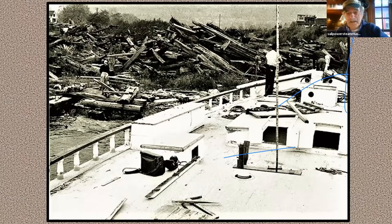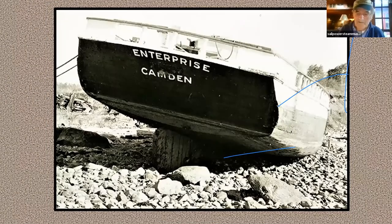There's another man in that picture just next to the guy up in the bow of the Enterprise, and he's taking a line over and putting it around one of those old pieces of timber to hold her there while the tide emptied out. And they put her there so that they could set her afire and do away with her. There the tide has gone out, and they had set her afire, put the oil to her, and she's starting to burn down.